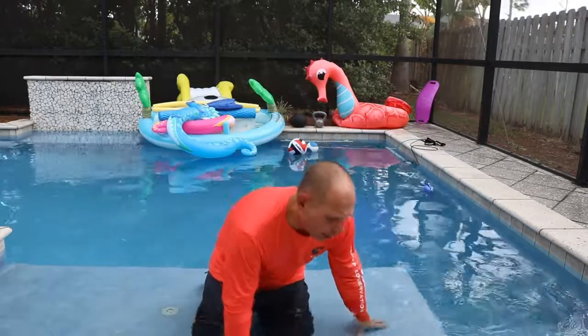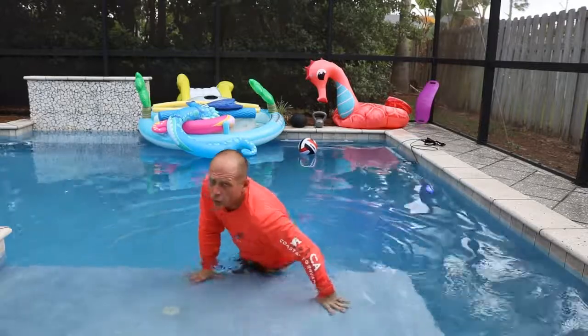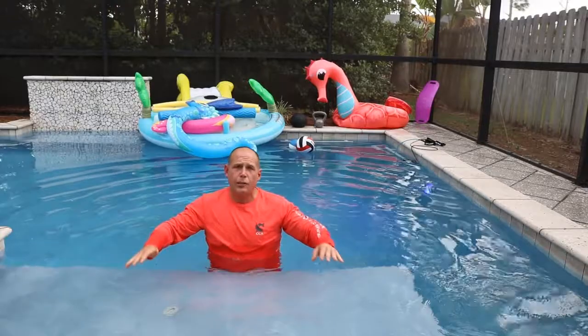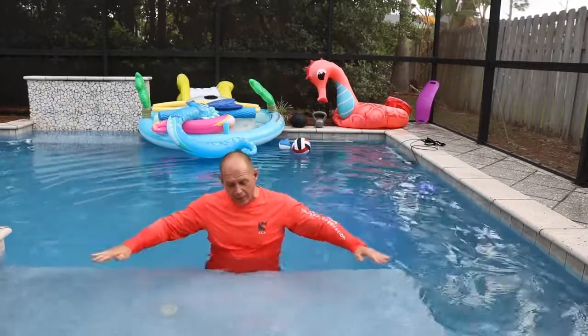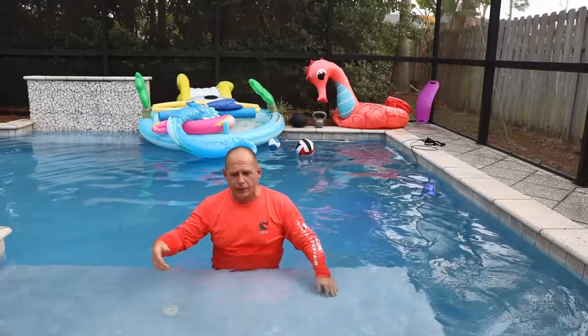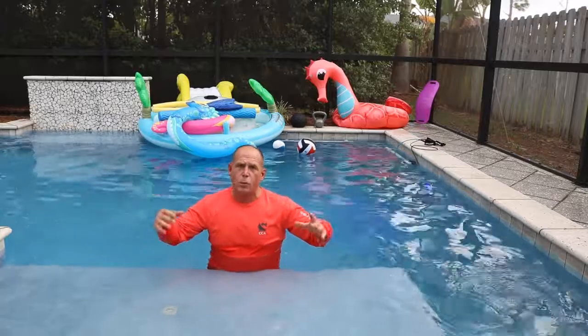So let's say you're not in a bathtub, you actually get to get into a pool. So I like to find areas that are very shallow. Kids will spend most of their time in very shallow water. If you think about it, they'll spend time in splash pads and step areas. So this is the area that you want to practice in.